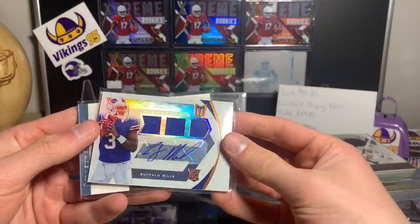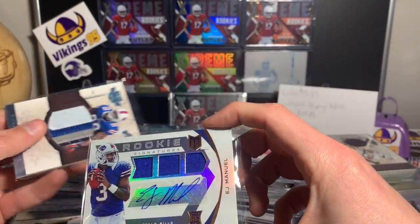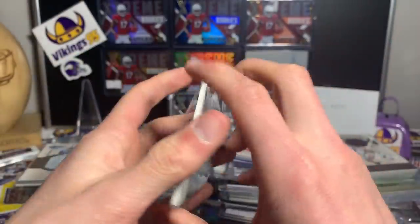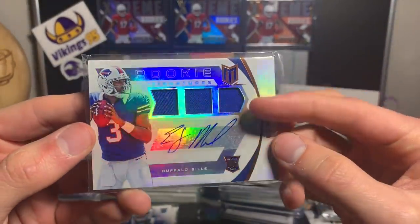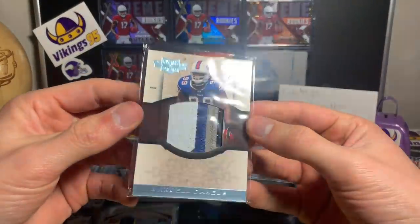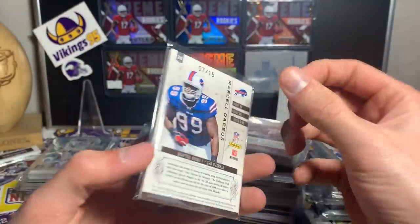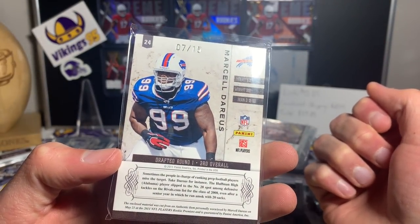So here's another one, EJ Manuel, an RPA from Momentum. Nice looking card here. Obviously not of a great quarterback, but 22 out of 199. Nice RPA. I guess rookie jersey auto, that's not a true patch. And then this was cool. Marcel Darius from Plates and Patches. Look at that chunky patch. This is 7 of 15. So that's cool.